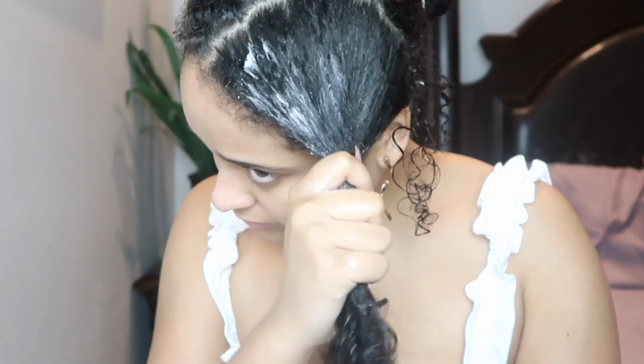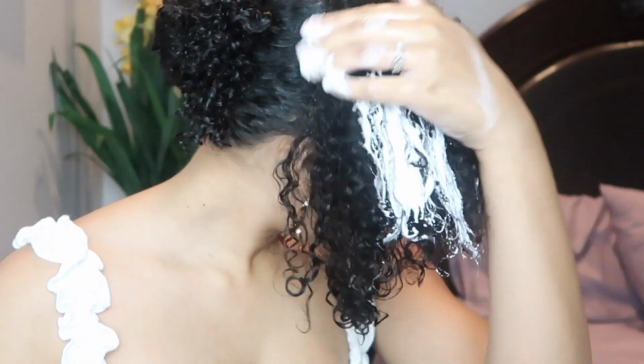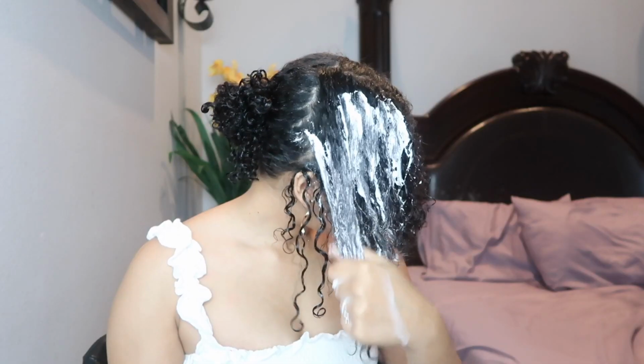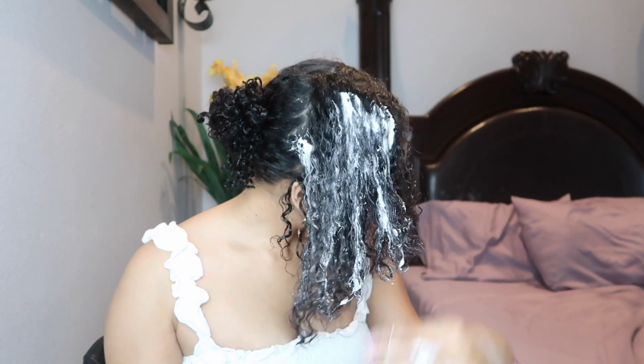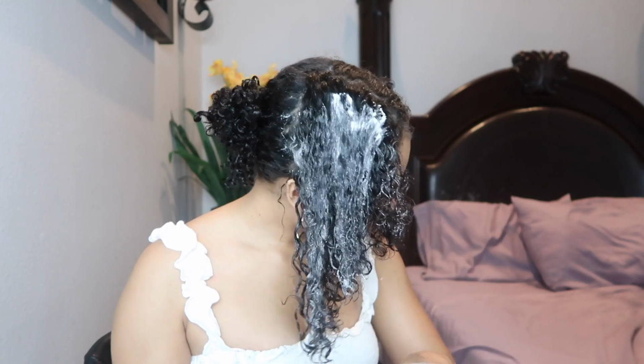This deep conditioner does have a lot of slip and it's actually providing a lot of moisture to my hair, as you can see here. My hair is looking super fluffy right now, and then as I apply the deep conditioner, it goes down and it actually moisturizes my curls and thoroughly penetrates my hair strands. I'm also able to lightly finger detangle with this deep conditioner in my hair.